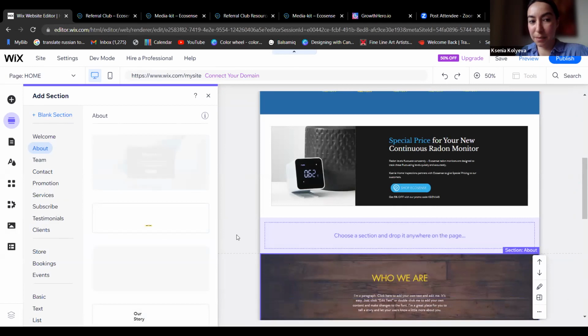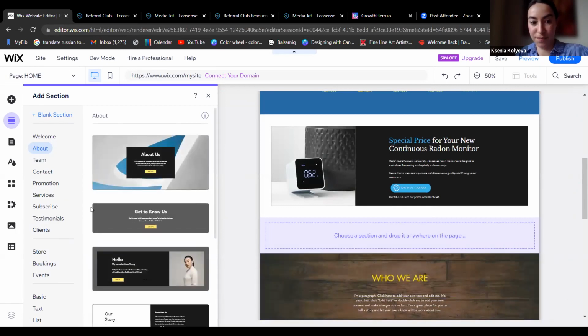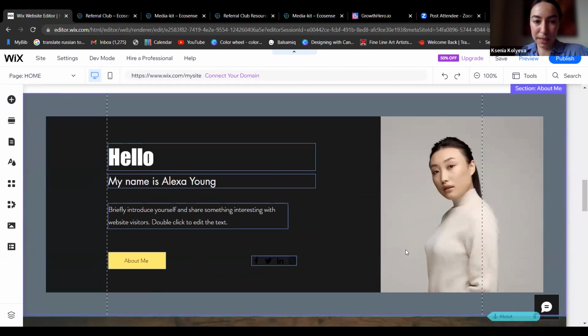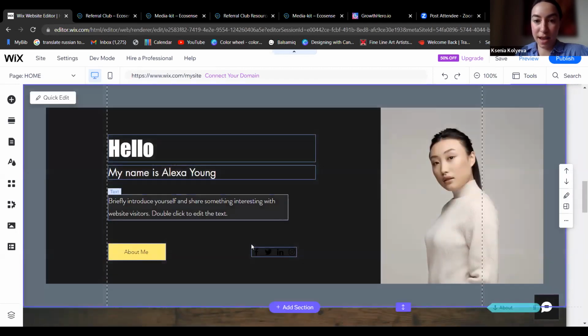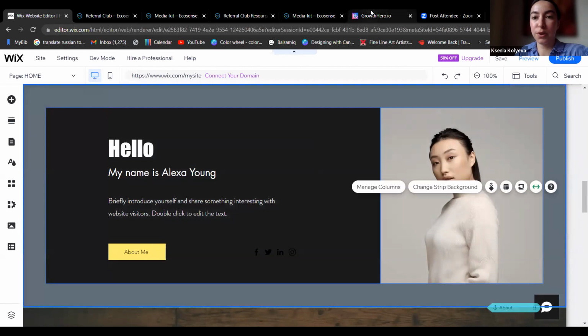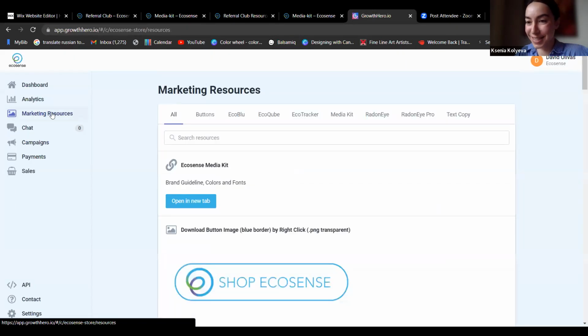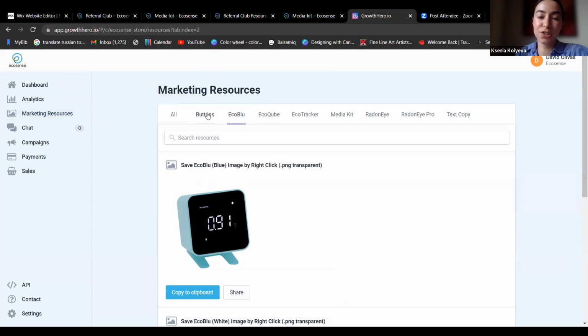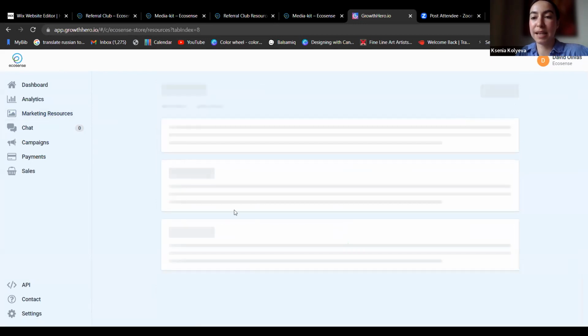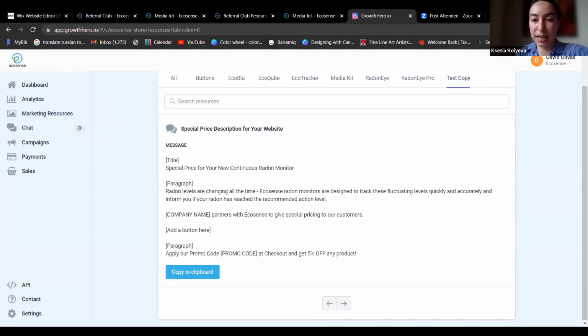And since Wix has so many templates, I think it's a good idea to use one. So I actually used this template because it has image and text. I like the layout. It's very easy to tweak. Then I went to Growth Hero, our marketing resources, and I thought, all right, I want to promote EcoBlue. So I downloaded the image. Then I want a button. I downloaded the button. And I want to have my text ready. All right, so the text is ready. I actually downloaded it and created a Word file, so it's easier for me to copy and paste. So see which one works better for you.